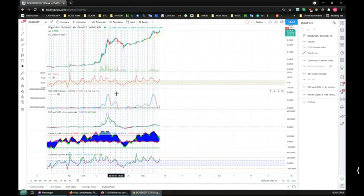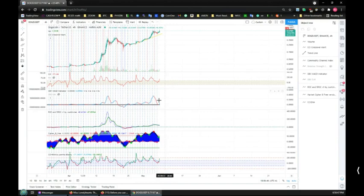Yeah, the cool thing is these indicators will correlate with each other. And then you start to get an idea that there's only a handful that you need.